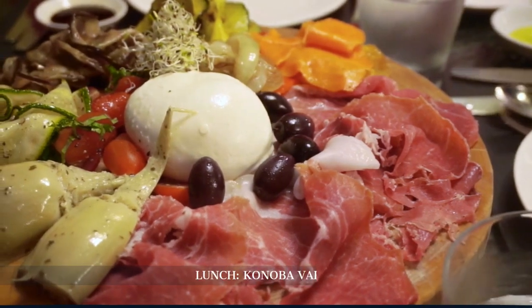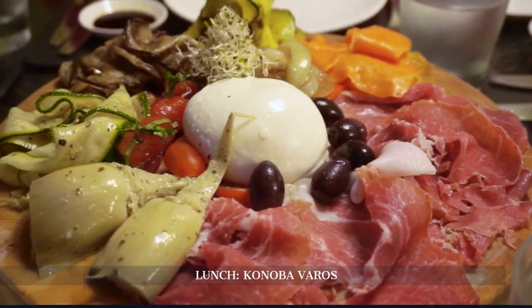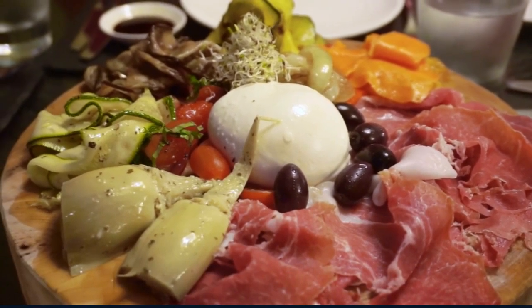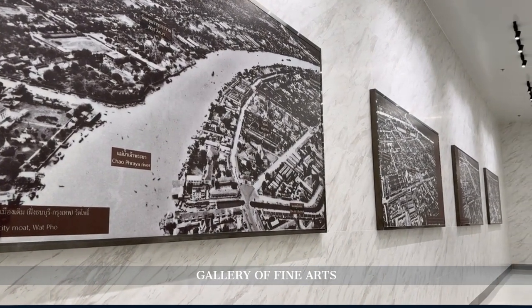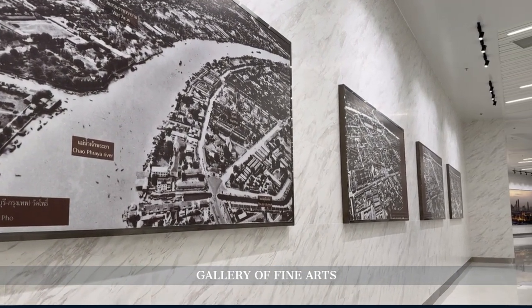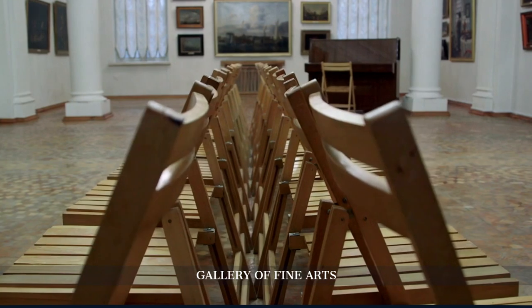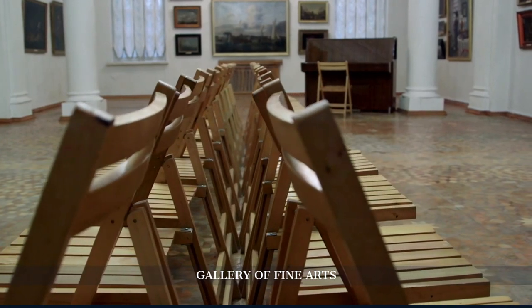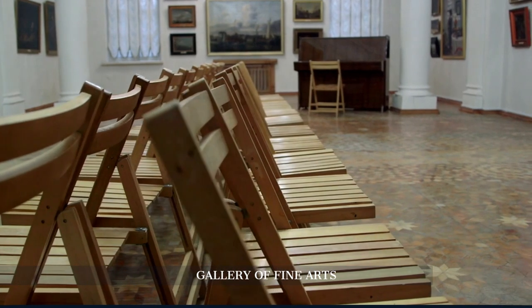For lunch, head to Konoba Vero's, known for its charming ambience and hearty Dalmatian dishes. After lunch, visit the Gallery of Fine Arts in Split, which features a diverse collection of works by Croatian artists from the 14th century to the present day. This gallery provides a comprehensive look at the country's artistic heritage.